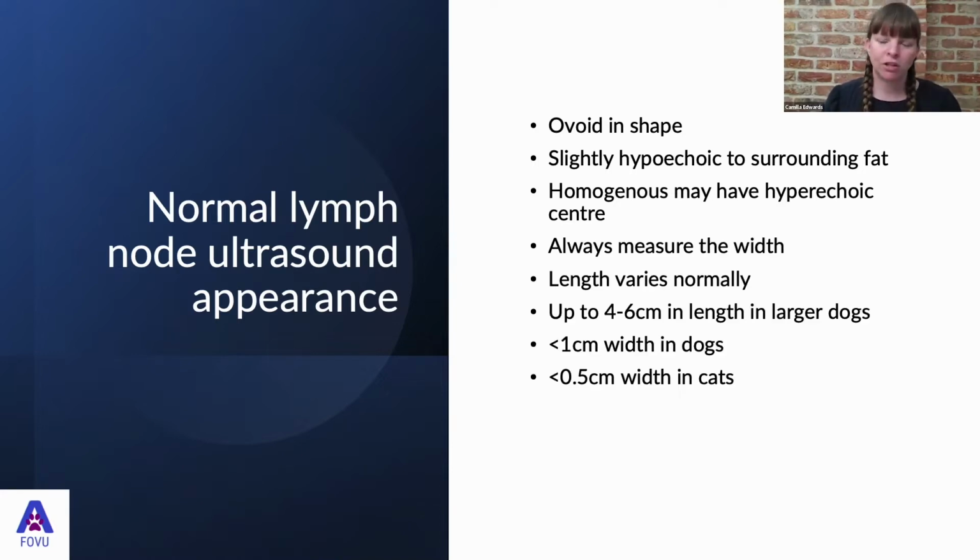We always measure the width, and this is because that varies the least. It usually only varies if we've got pathology present, whereas the length of these lymph nodes can vary enormously. We can even get lymph nodes, jejunal lymph nodes, up to sort of 6 centimeters plus in larger dogs. But we want to find lymph nodes that are under 1 centimeter in dogs and under 0.5 centimeter in cats.